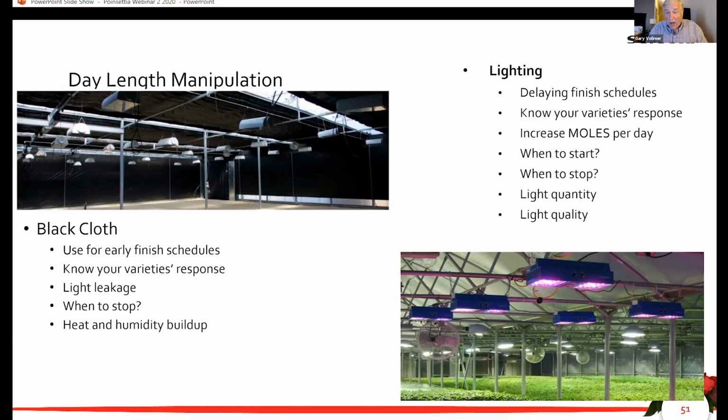When to turn the lights off really depends on when you want to flower that variety and on that variety's natural response. The same is true for blackout. So again, these are detailed stuff, and please feel free to reach out to get more details on when to start and when to stop your blackout or your lighting to manipulate it.